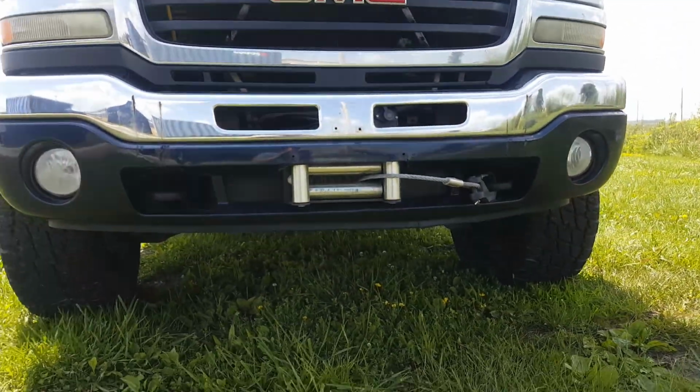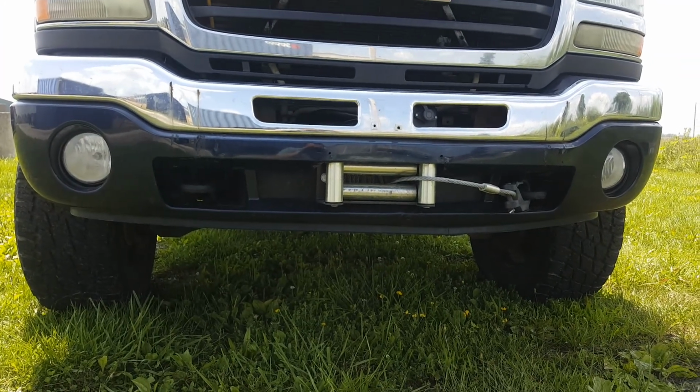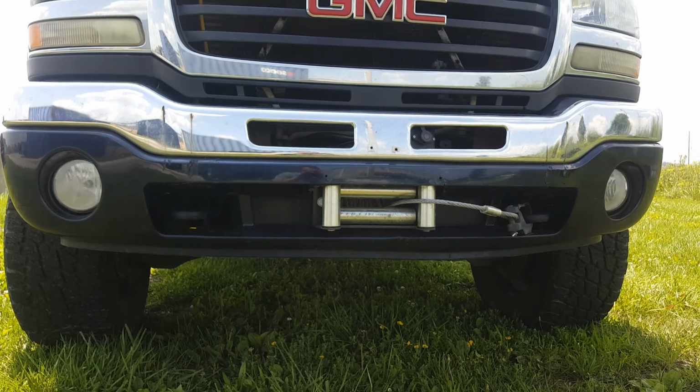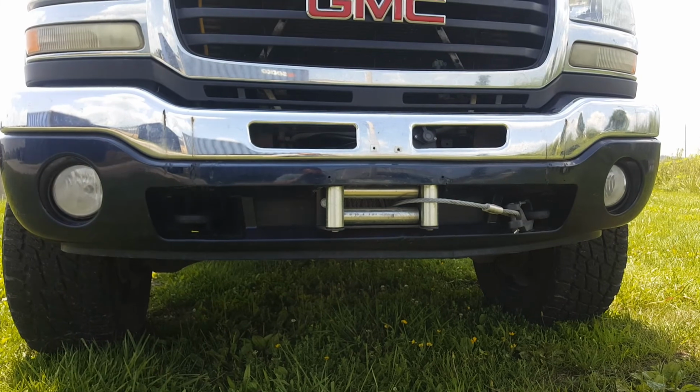I bought the winch first off. I just said I'd put it on here one way or the other. We've got to buy a bumper, we've got to buy a bumper. But I put it up there, took some measurements, and decided that it was going to be possible to fit it in the space behind the bumper there without having to do anything major, really.